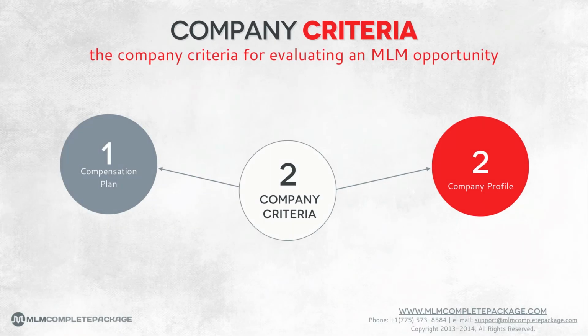Company profile. What do you look for in a company? Is it public? Is it private? Which one is better, or does it not matter? What should be important to you? What things should you look for? Take our 10 years experience and get an insight into what you should look for when choosing an MLM opportunity.